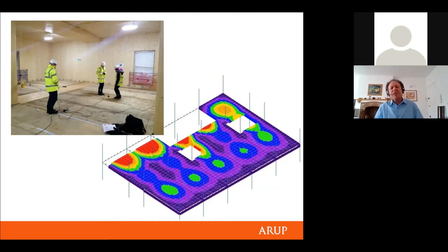Now, another aspect of wood being cellular is that it's incredibly efficient. It's incredibly lightweight. Weight for weight, it's better than steel, and a huge amount better than concrete in terms of its weight compared with its strength. Now, of course, that's really useful for transport, but it means that wooden floors are much lighter than concrete floors, for example.